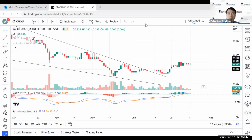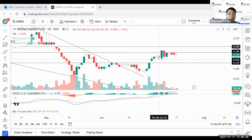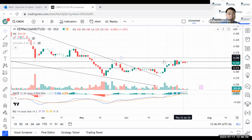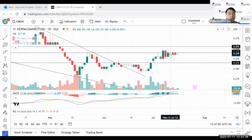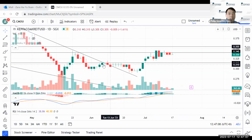And then Keppel Pacific Oak REIT. Price is still sideways after hitting the resistance around 34 cents. So for now, see whether it's able to hold up here. If it does, then it could potentially go out to test the next resistance level closer to 35.5 cents to about 36 cents. If not, it will just come back down to retest about 31.5 cents, the resistance that we broke out.